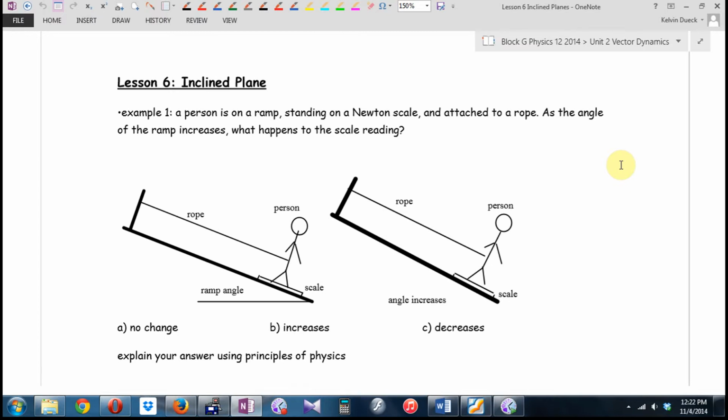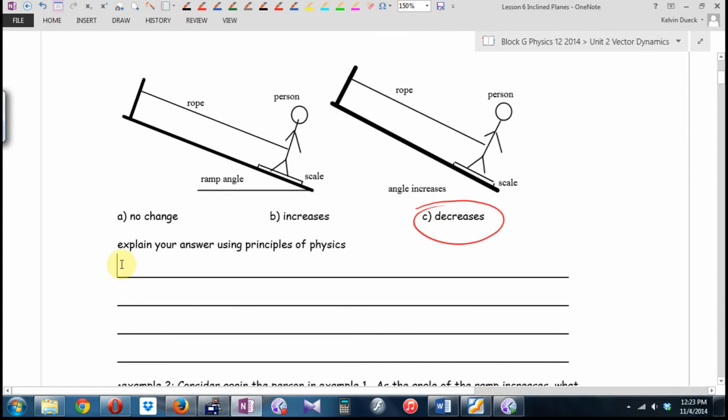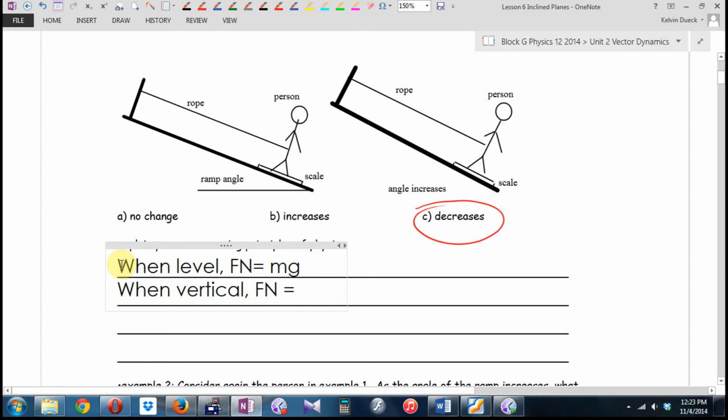It's got to decrease. Maximum is when you're level, minimum is when you're hanging, and it's got to be smooth. It can't suddenly magically change. So you know what? Decreases. In fact, in my answer, I'm going to say when level, Fn equals mg. When vertical, Fn equals 0. How would you go from mg to 0, from maximum to 0?